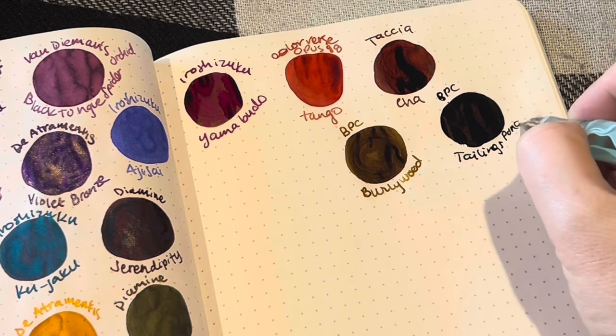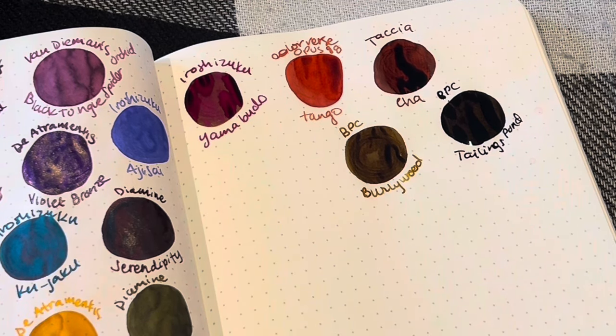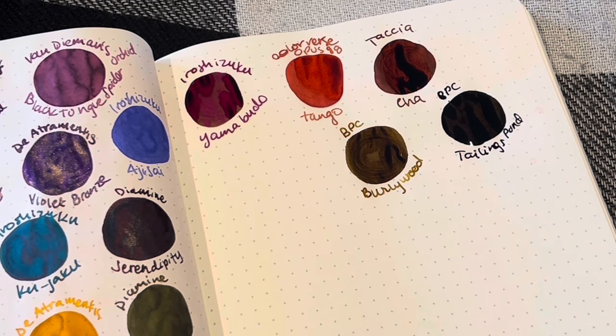I just love a deep, rich, saturated color. I just love them. In fact, I have some swatches that I was playing with the other night.